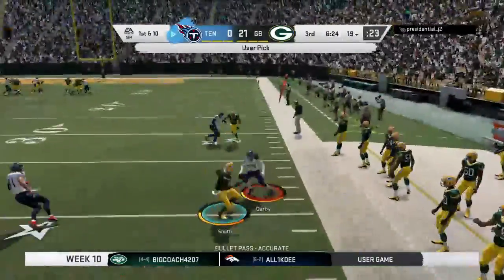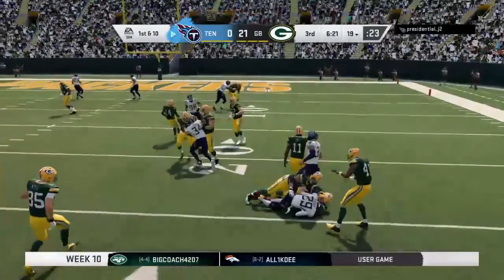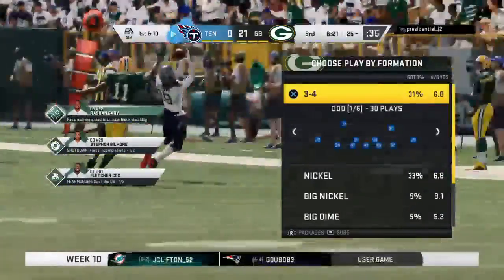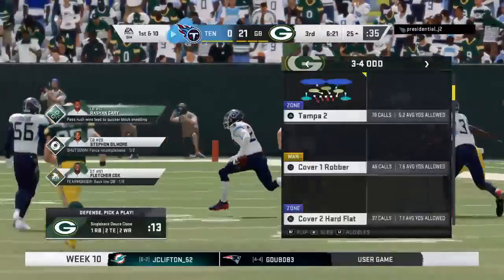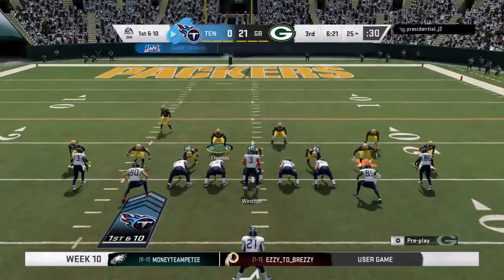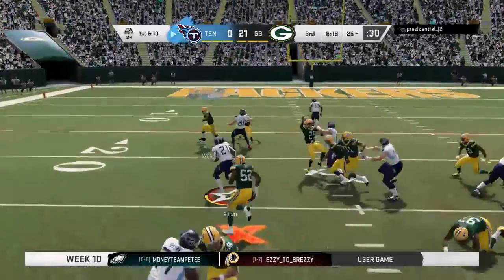This time for Smith, and it's intercepted. Picked off by Ronald Darby. And the return will stop right around the 25. So that's back-to-back drives where they've thrown an interception. Ordinarily, we look at the offense and say, what's going on with your scheme? Maybe we should look at the defense and just give them a whole lot of credit. They've got them frustrated right now. On first down, Elliott.